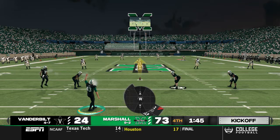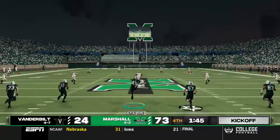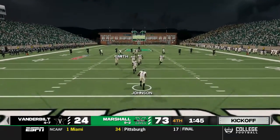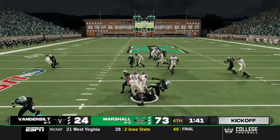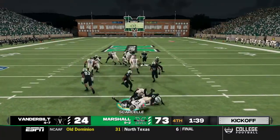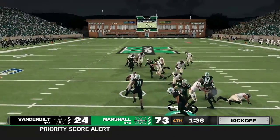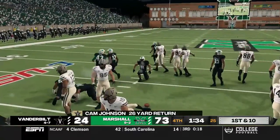The kicker looks like he's ready to kick this one off. He got all of this one. Great kick. He's to the 20. And he's tackled at the 24-yard line.